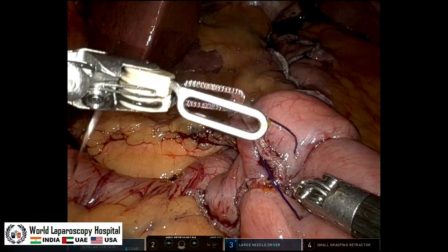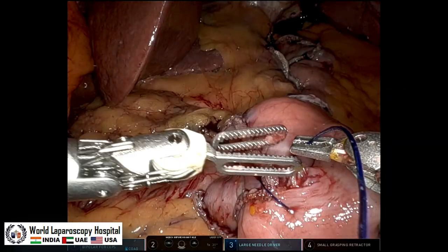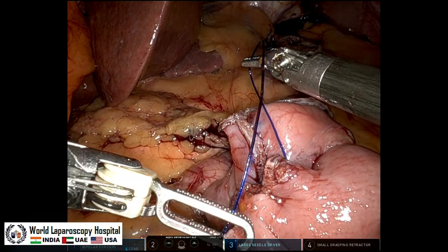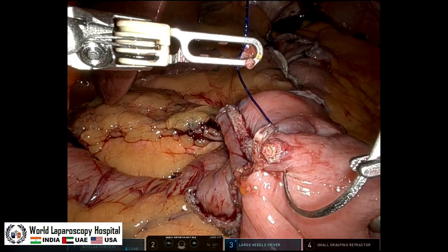This is a step with a stapler, right? Yeah. But here to use the stapler is not a wise decision because you are doing robotic surgery. Suturing is the best part. Yeah. In laparoscopy, many people choose the stapler.